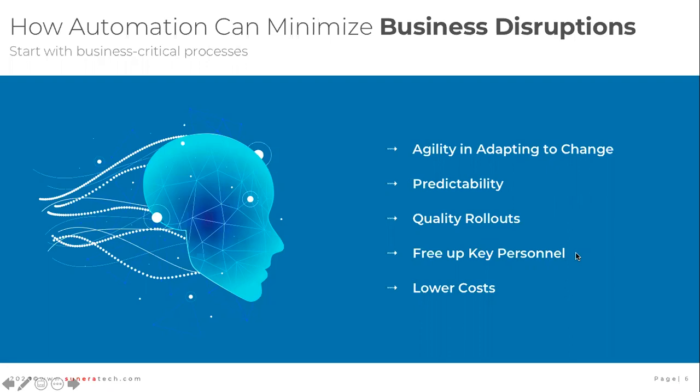It also frees up your key personnel to focus more on business critical tasks versus doing testing, which really does not add much value from a business team standpoint, right? So with automation in place, you can focus more on critical things that are important for the organization. You can also focus on, if you have time, looking at new features that are getting pushed. Can those new features help your business in these times that we are living in, and how can you adopt those? So you can focus on things that add value versus doing testing.